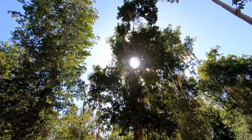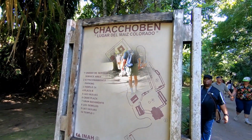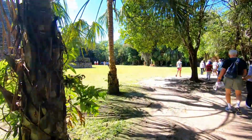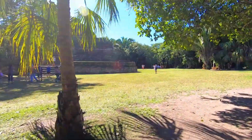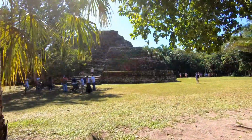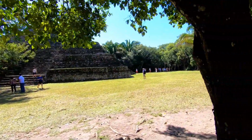And then it was time to leave Chacchoben. We still had quite a bit of walking to get back to the bus, and we had a final glimpse of the steps we had climbed in the beginning of the walk. The entire time we spent in the area was about 2 hours, and then it was time to get back on the bus, around an hour bus ride back to the port.